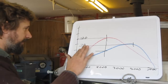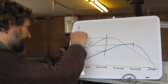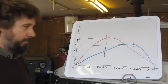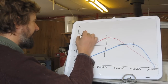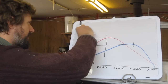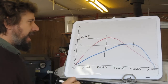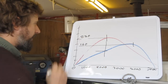So if we take the actual numbers off of here, and we assume the curves are really very similar for the 4.3, because it has peak torque at 2,000 RPM, except it's 360 foot-pounds. No, it's not. It's 230. Confusing it with the small block V8. And peak horsepower at roughly 4,000 RPM of 160 horsepower.